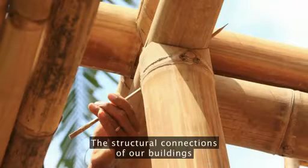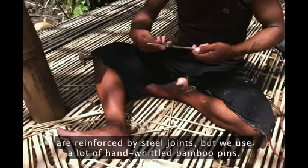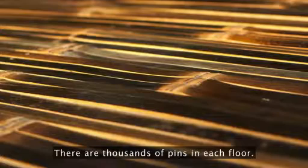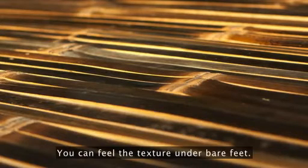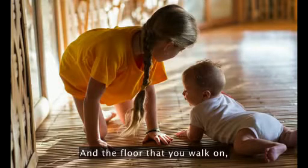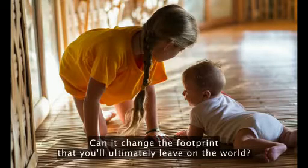The structural connections of our buildings are reinforced by steel joints, but we use a lot of hand-whittled bamboo pins. There are thousands of pins in each floor. This floor is made of glossy and durable bamboo skin. You can feel the texture under bare feet. And can the floor that you walk on, can it affect the way that you walk? Can it change the footprint that you'll ultimately leave on the world?